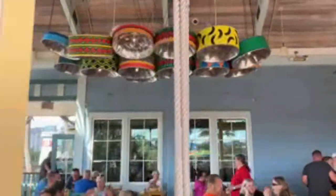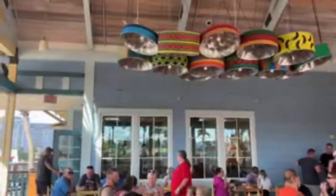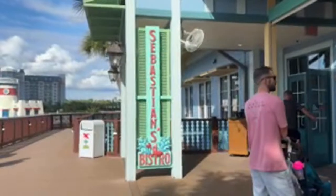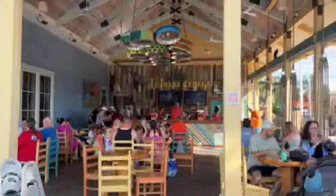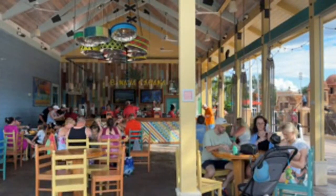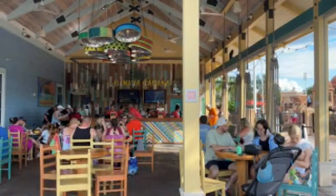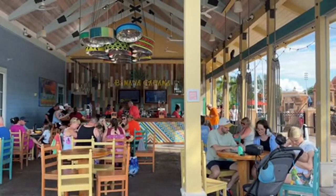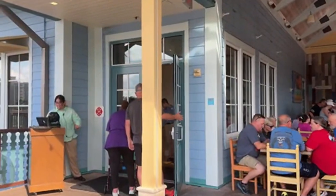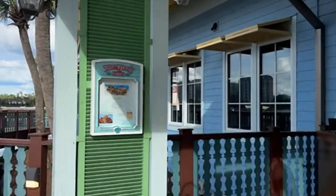They have steel drums as light fixtures. You've got to love it. But if a restaurant's named Sebastian's, who do you think's on the logo? Sebastian. So this is their high-end dining. They have an outside bar area, Banana Cabana, and that has the steel drums, and this is a much lighter vibe. The food selection is obviously more counter service-ish with an upgrade. Inside, it's reservation only, and that's Sebastian's. That's a nicer restaurant.